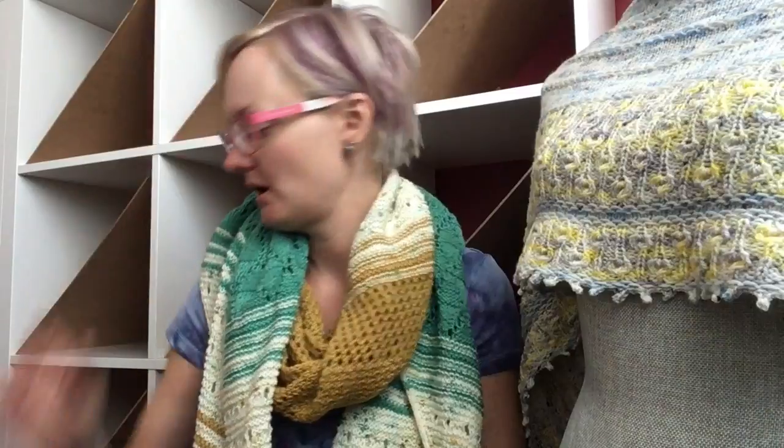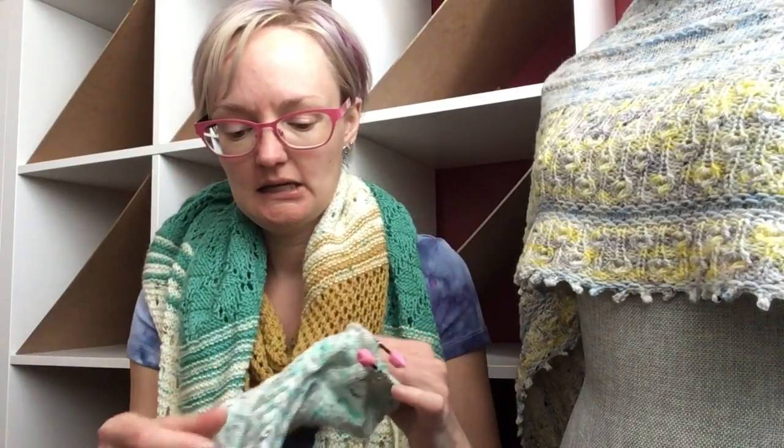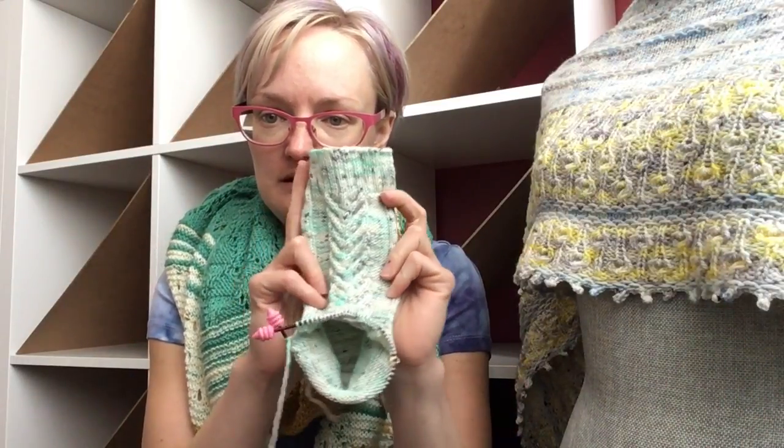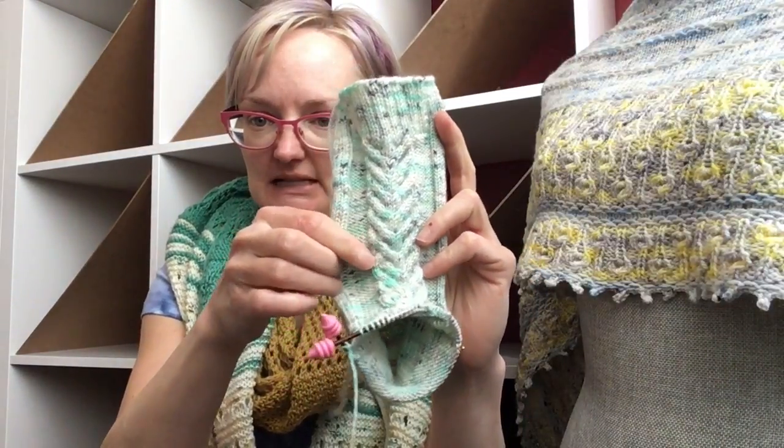Okay, I think I just left off talking about my prong socks, and I didn't mention who the pattern designer is, I don't think. It is by Nicole Bracey, and she is Woolfield Studio on Instagram, and these are the socks. Very cool. And don't make this mistake like I did. I just wasn't paying attention to what side my cable needle was on.